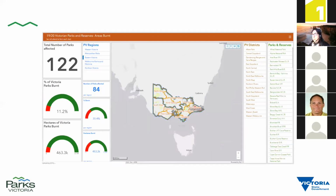And I'm sure most of you would have had experience working with operation dashboards. So what I showed you, just flicking from one slide to the other, is that on the left panel, those three boxes there, it's focused around the figures across the entire state. And then to the right, you can drill down, clicking on a particular region, and then all the figures get recalculated for the damage in that particular region. So in our case, for that fire season, the most affected region was Eastern region.